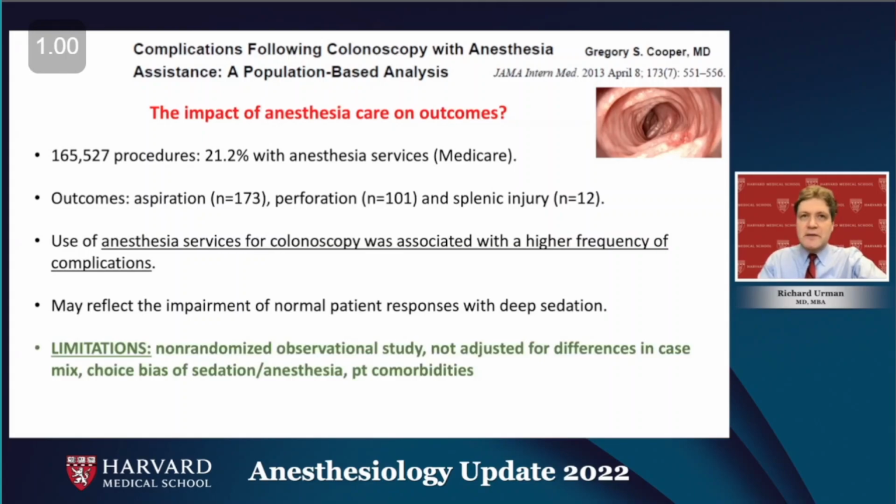There are significant limitations of this particular study. Obviously, it's a non-randomized observational study, obviously retrospective data. It's not adjusted for differences in case mix, choice bias of sedation versus anesthesia by provider, and of course, not all patient comorbidities were accounted for.